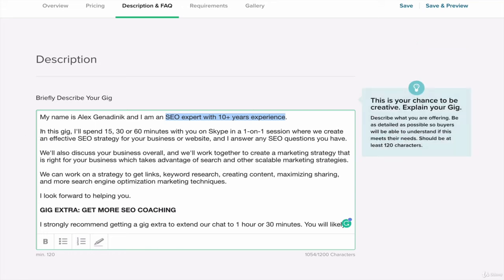Then I explain how the gig works. So I'll spend 15, 30 or 60 minutes with a person on Skype and have a one-on-one session where we brainstorm and I help them create an effective SEO strategy, which is really good. And then for the next 2 sentences or 2 paragraphs, I go on and talk about how exactly it works so there's no confusion.